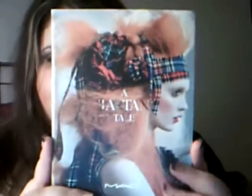Like with any other event that you go to with MAC, they give you a card that lists all of the products, and you go through and check off what you want, and then you give it to someone and they get you your stuff. That was cool. When they gave me the card, she also gave me this book, which is the theme of the collection, the Tartan tale, and all the inside is plaid. It's a book that tells a tartan tale, like tells the story, which is kind of cool. I started to read it on the train home last night, and I couldn't get into it for whatever reason, but maybe I will. I don't know.